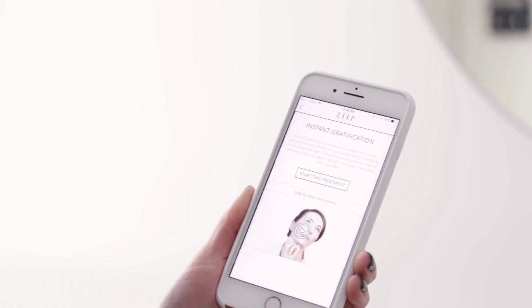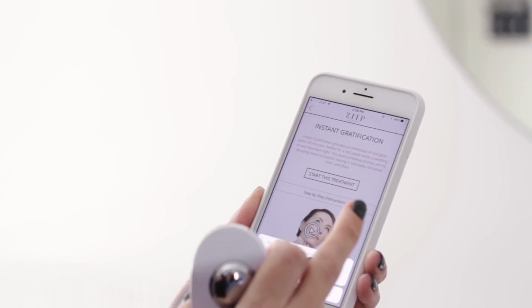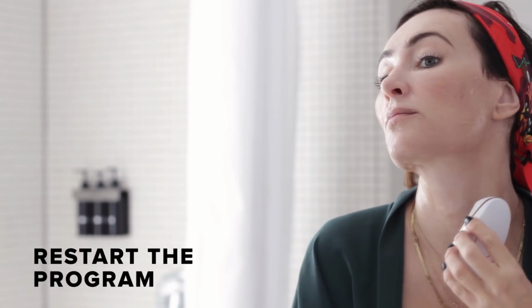Okay, instant gratification. Start this treatment. I'm going to run through it once, the normal way, just the way I do on the app, on the video. I want to show you some tricks. So when you're starting out and you're moving on up, I like to pump, pump, pump ever so slightly, pump, pump until the vibration comes. This helps your lymph nodes get going.